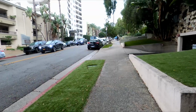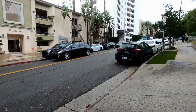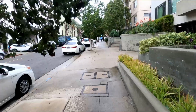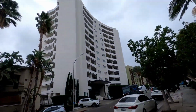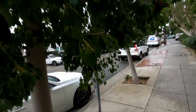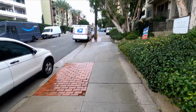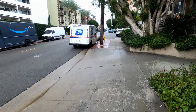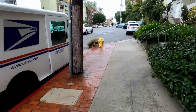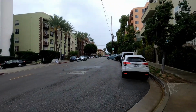Where are we, Kyle? That's 7230. So 7230 Franklin on this slightly blustery day. It's a big apartment right there. Well, I don't know if they're big inside, but it's a tall building. Okay. Yeah. It's a nice day for a walk. I mean, it's not raining hard yet. That's cool. We're just out hanging out with the breeze in Hollywood, seeing what's the what.